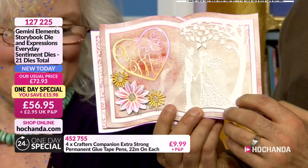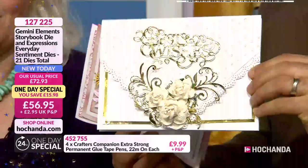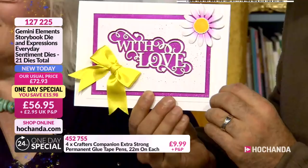Just to reiterate, you are getting the easel with your storybook die. So if you wanted to create a card just using the sentiments and you wanted to add the stand in the mix, you can as well. You've got all these gorgeous sentiments. And one thing to point out with the sentiments, it's the size. And this is a clever card, because we've cut out the aperture effectively, perfectly with the outside cutting edge. This is it. You can do so much with them. You're going to love them.